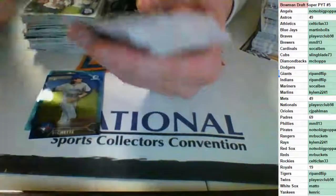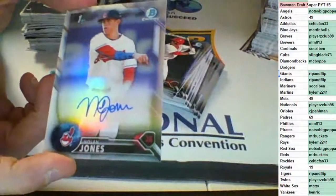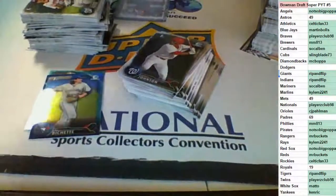Auto for the Indians, Nolan Jones. That's a refractor out of 499 for the Cleveland Indians. Going to rip, Nolan Jones. First hit for you, rip.